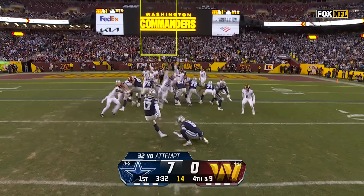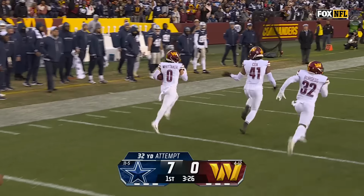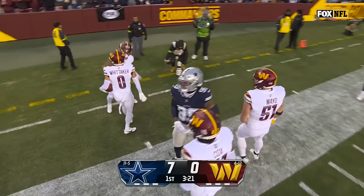32-yard attempt from Aubrey. It's up, and it's blocked. Washington scoops it up with room to roll. Chase Whitaker's got it with a convoy. Down the sidelines he goes. Still in bounds and finally taken out.